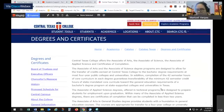I have somebody here who says, I already have a certificate in medical billing and coding in Puerto Rico, but I want to have an AAS in medical billing. What do I have to do?